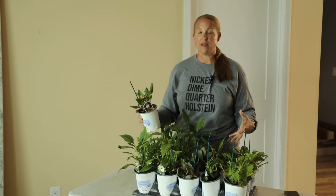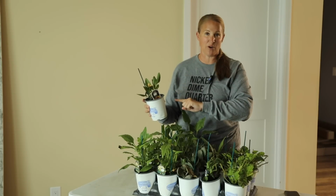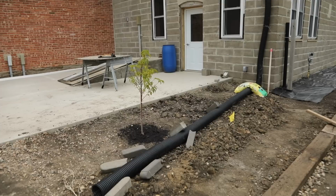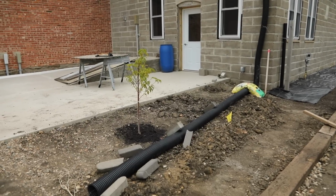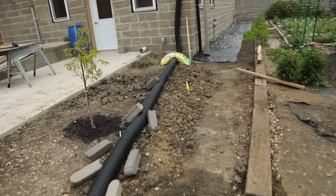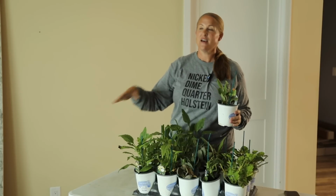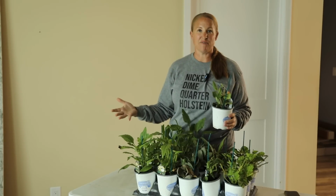This particular grouping of plants is going to go over on the new property right next to the building that we are renovating, right in a corner that we are working on that I showed you guys in a recent video. But there is a whole other very large area of space that we are going to be planting in this fall.